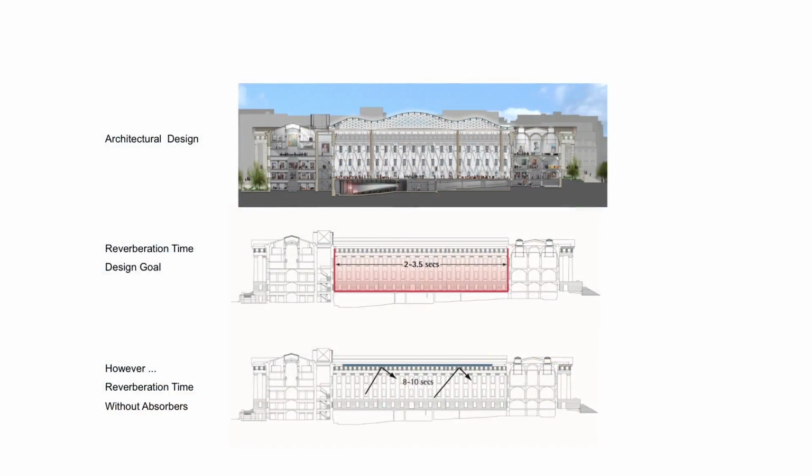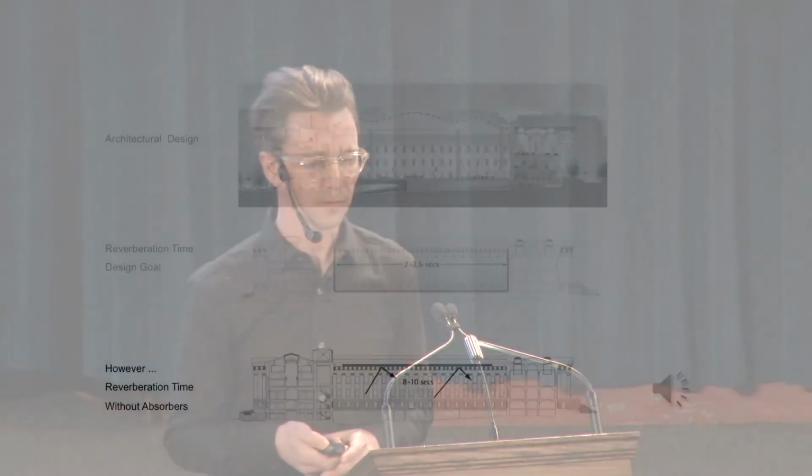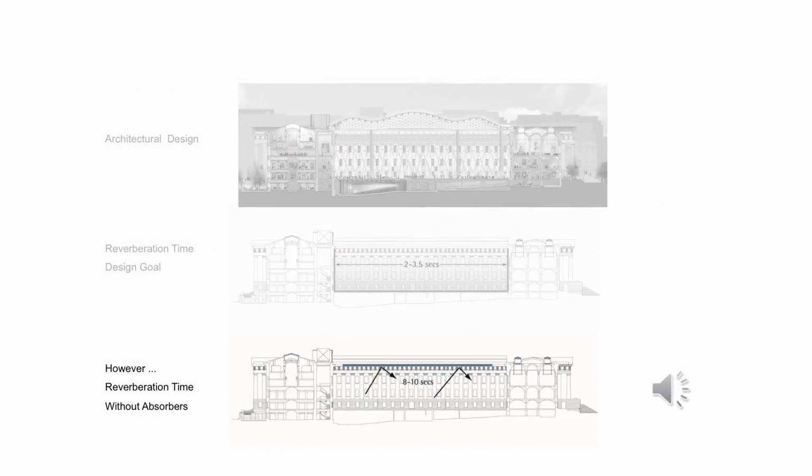The new courtyard is one of the largest event spaces in Washington. To hold gatherings, speeches, and concerts, the acoustic performance of the space needed to be specially considered. Without any acoustic absorption, the reverberation time would be 8 to 10 seconds.